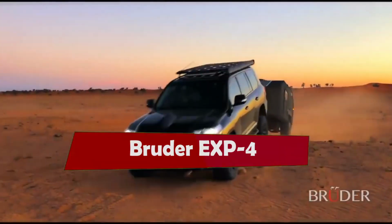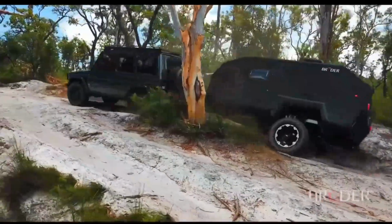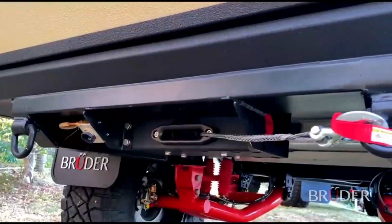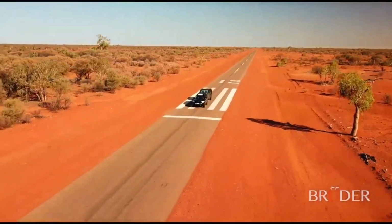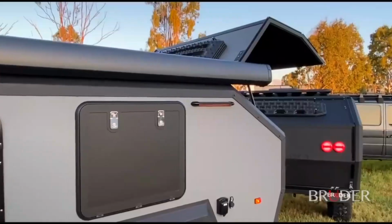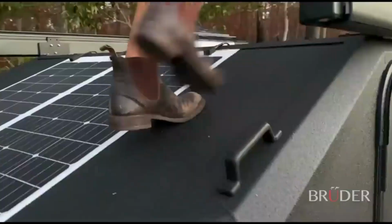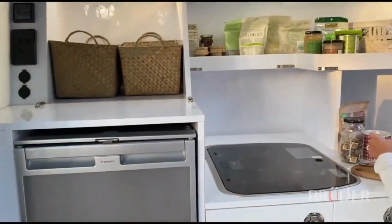Bruder EXP-4. Behold the trailer's crowning glory. Its adaptable suspension, which can handle any kind of landscape. Whether you park on a rocky hill or a sandy beach, the Bruder EXP-4 will level itself automatically. This feature is also useful for off-road adventures. The trailer glides over bumps and slopes with ease.